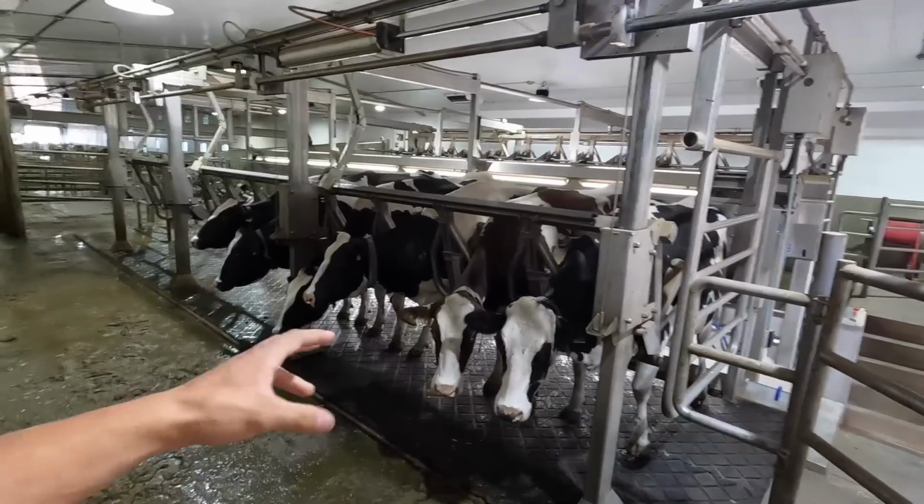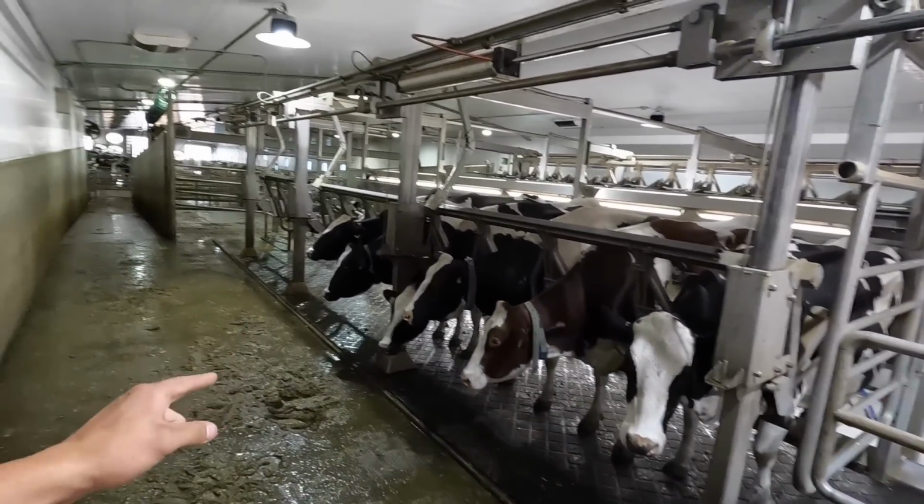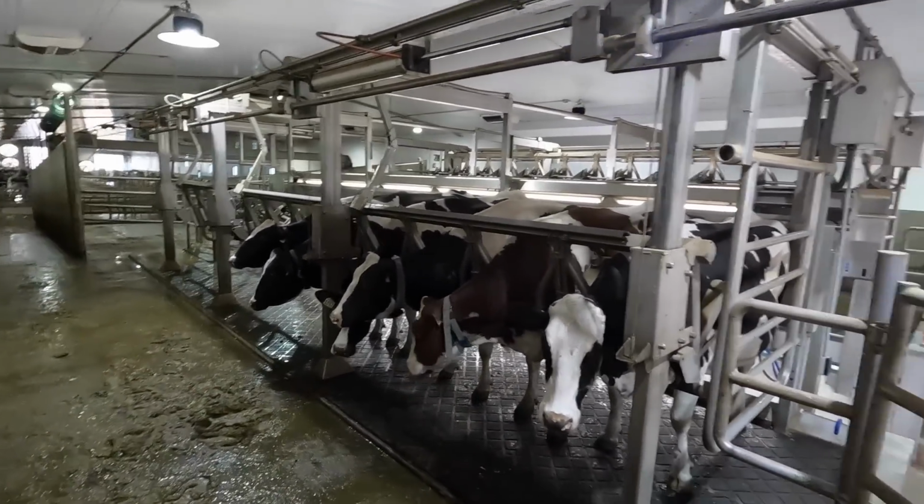We got a group of 6 ladies in the parlor right now that we're drying off this morning. It is Wednesday. Whenever we dry cows off, it's always on Wednesday morning. So they're getting milked for the last time. They're gonna get their dry cow treatment, then we'll put them outside in our dry cow corral.